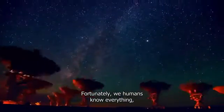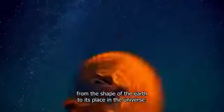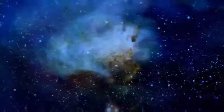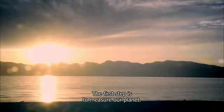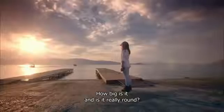Fortunately, we humans know everything, from the shape of the Earth to its place in the universe. But how did we find out? I've asked 3 ordinary people to come on a journey of discovery. The first step is to measure our planet. How big is it? And is it really round?